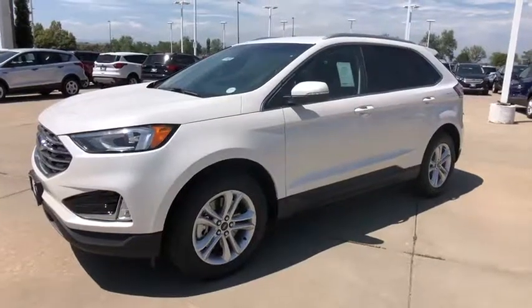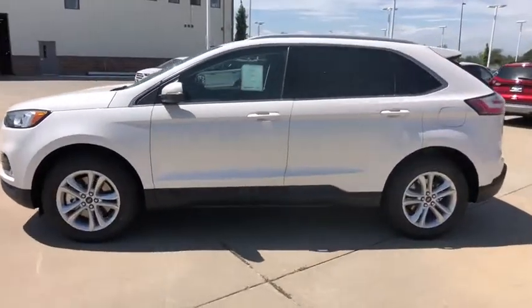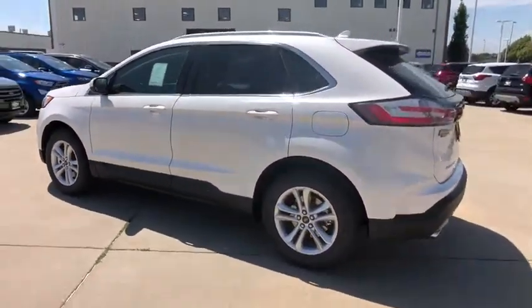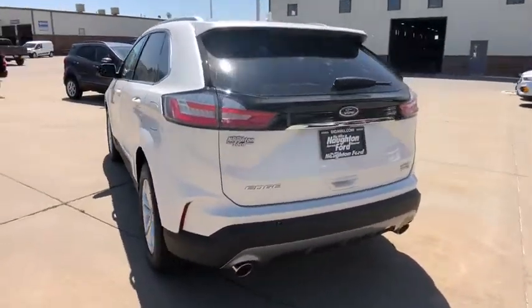Make a great choice today with the 2019 Ford Edge. Thrills with more power and MPG. Either way, you're in for an exhilarating experience with Ford Edge. Here are some of this vehicle's great options.